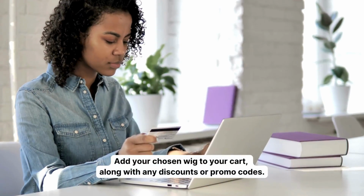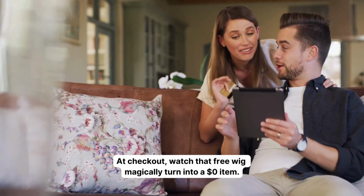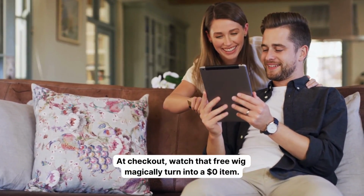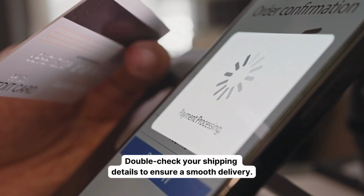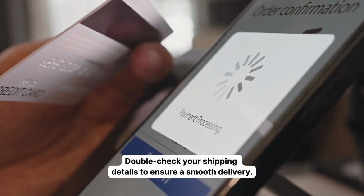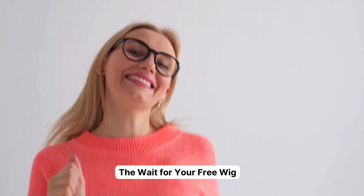Step 1, add your chosen wig to your cart along with any discounts or promo codes. Step 2, at checkout, watch that free wig magically turn into a $0 item. Step 3, double-check your shipping details to ensure a smooth delivery. Now you've secured your free wig. The anticipation builds as you eagerly await your fabulous free wig.